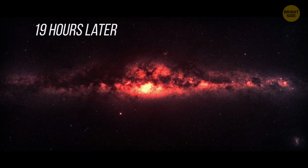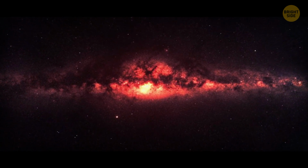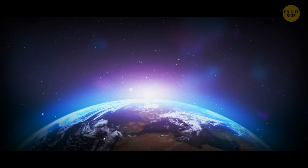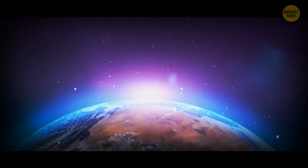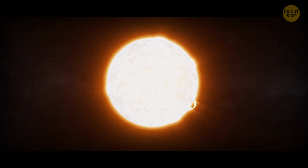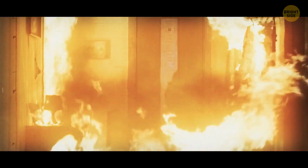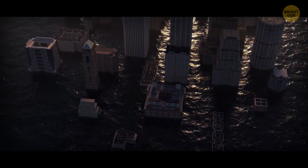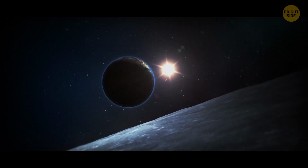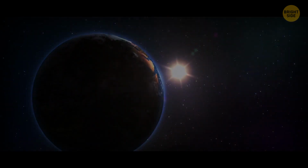Just 19 hours later, these clouds zoomed past the spot our planet had just left. If the solar eruption had happened several days earlier, Earth would have ended up in the line of fire. So, what if a solar storm as powerful as the iconic Carrington event happened nowadays? How much more harm would it cause? Would our life get back on track after such a disaster? Before you learn the answers to these questions, let's figure out what a solar storm is.